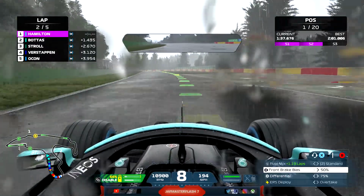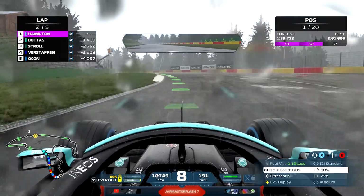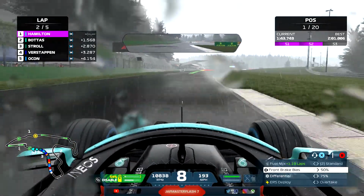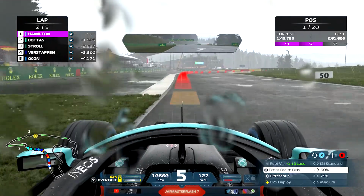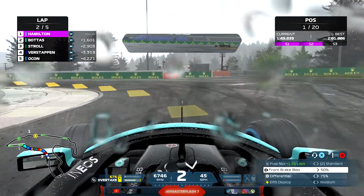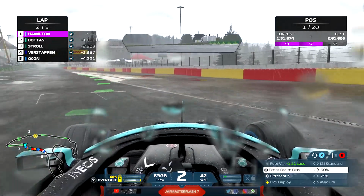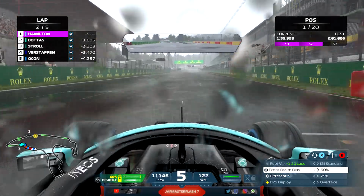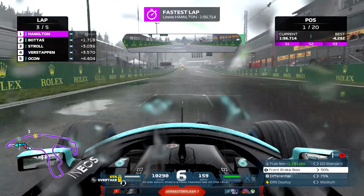But this is why I love Spa so much, because it's one of those circuits where it's such a long lap, with such great fast flowing free corners, with the odd slow mixed in chicane. But yeah, I absolutely love it. You know the story by now, been saying it long enough.